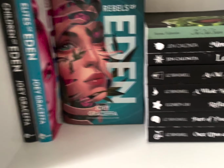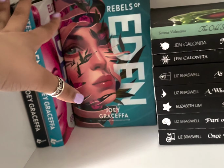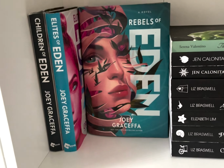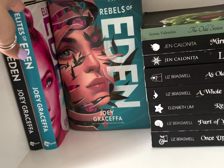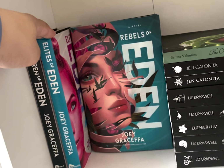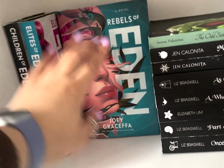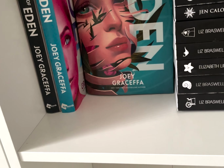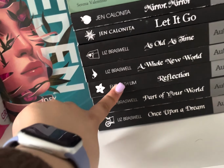Then we've got here my sci-fi shelf. We've got the Children of Eden series by Joe Graceffa, an amazing series. I usually don't read YouTuber books. Actually, these are the only YouTuber books that I've ever read. I really loved watching Joe Graceffa when I grew up, and I had to buy these books when I saw that he actually wrote books. I absolutely love the series. It was amazing. You need to read this, but not enough people have read this series when it's actually a really, really good series, and the cover is absolutely beautiful, and the series doesn't get as much recognition as it should.